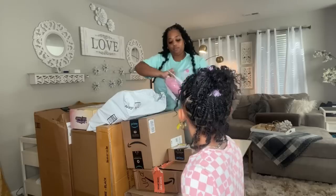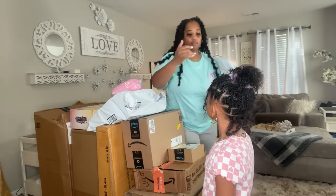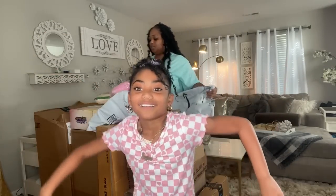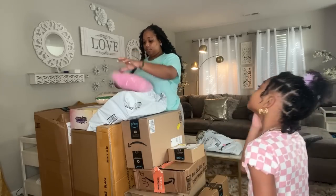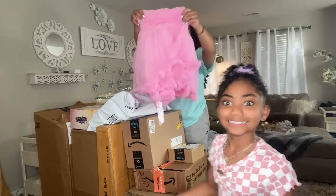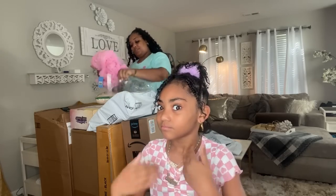Oh, this is a dress that she'll probably wear for her video shoot tomorrow. You can't tell them what it's for, so don't mention it, because we're not allowed to talk about it yet. Oh, and this is Brooklyn. That's a book for Brooklyn. The pink one's yours. I think I got two of them. What y'all think? This would be cute, right? I think this is super cute for Lonnie. She doesn't like dresses, but she's gotta wear one for the shoot tomorrow.